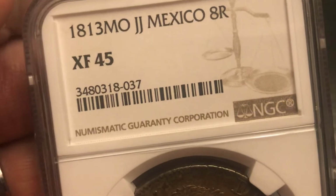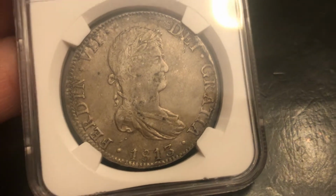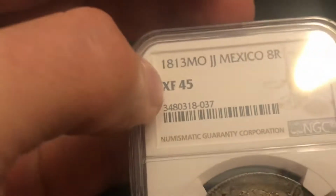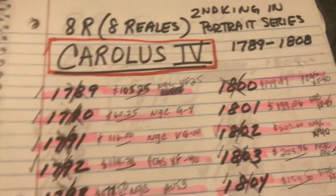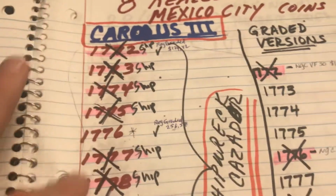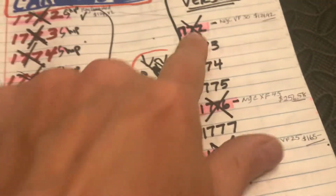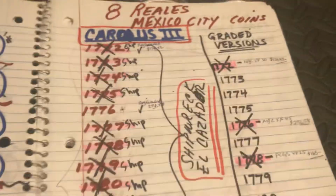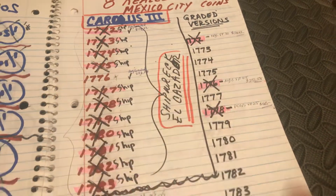This is an extra fine 45. And this is the 1813 version. And it is Ferdinand the 7th. And I only collect the graded version, so this is an extra fine 45, and I needed this. I think it was last month I was able to finish the Carolus the 4th section. I'm collecting 1772, as you can see here. These are graded. These are shipwreck coins. I still need one shipwreck coin to finish this set, and I need these graded ones.